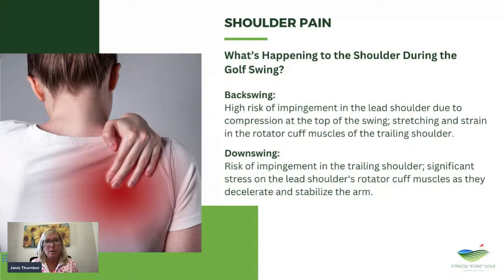So here you have someone who is trying to swing hard to hit that ball far, but then remember now, your shoulders and your back muscles need to be able to slow that club head down also. You're accelerating to decelerate.